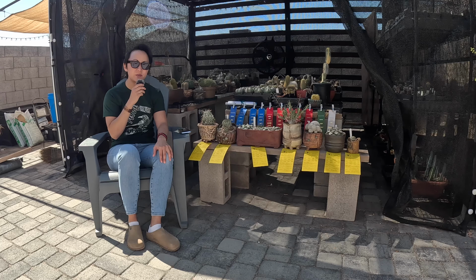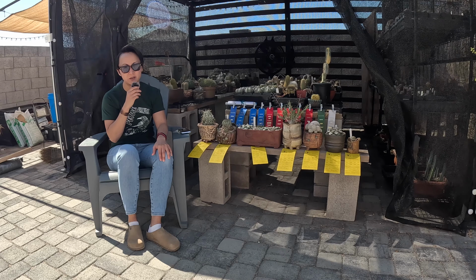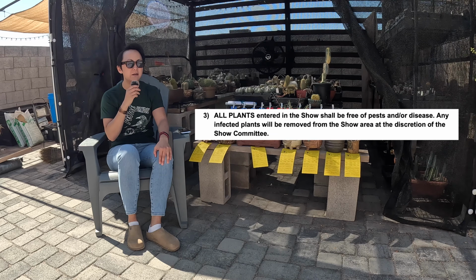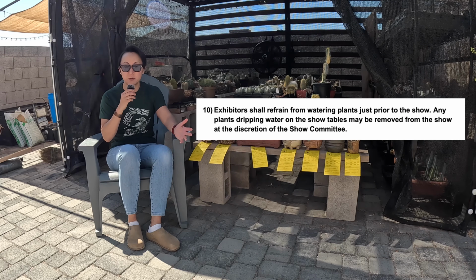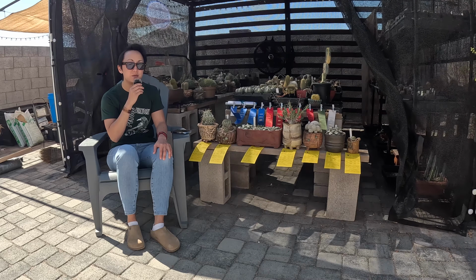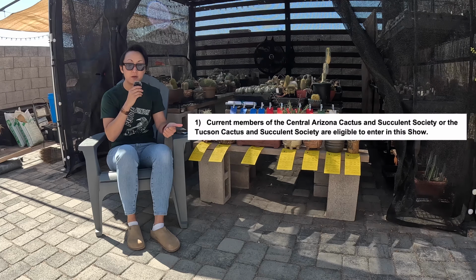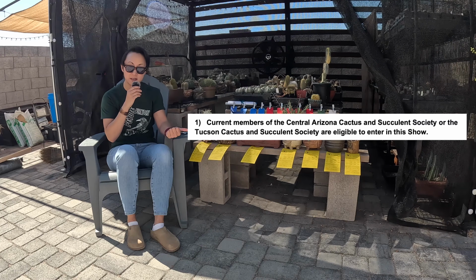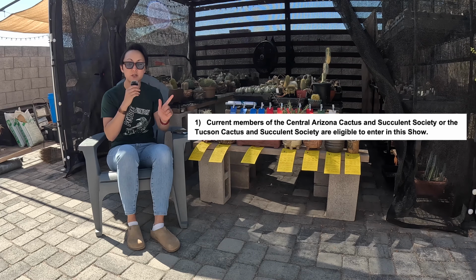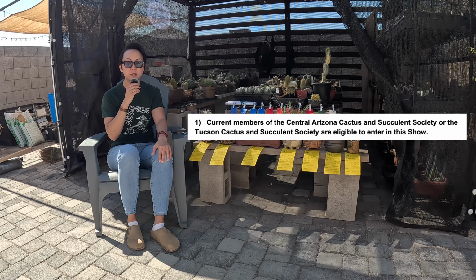As for the rest of the rules and guidelines, just go and take a look at them. There's nothing on there that's all that crazy. Things like bringing pest-free plants, don't have your plants soaking wet and dripping water everywhere, things like that. So who's eligible to enter plants into the show? As long as you are a current member of either the CACSS, the Central Arizona Cactus and Succulent Society, or if you're a member of the Tucson Cactus and Succulent Society, you are welcome to participate in the show.